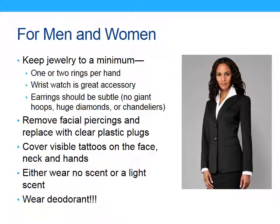Either wear no scent or a light scent. Some people, especially in allergy season, are very susceptible to a lot of perfumes, and you don't want your interviewer having an allergy attack in the middle of your interview. So go light. But wear deodorant. You may like your funk, nobody else does.